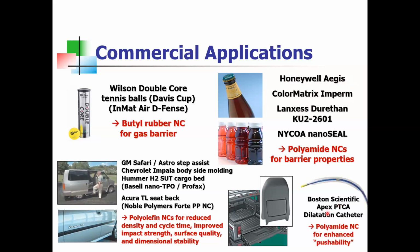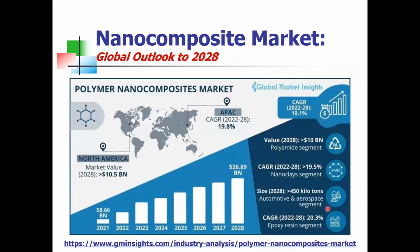And then recently, Boston Scientific made polyamide nanocomposites for their catheters because of the mechanical enhancements they get in the performance of those materials. So there's a lot of commercial applications for these. We don't always see them advertised as nano, but they're out there. And to show you that this is the case also, I went and updated my market survey, because I always do this for the students whenever I'm presenting, just to show that this is not simply an academic exercise.